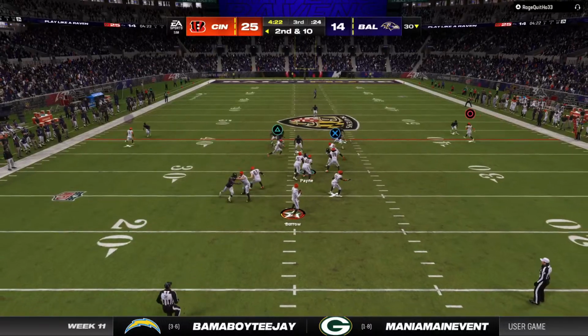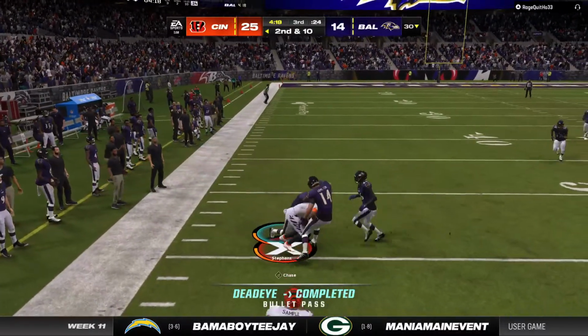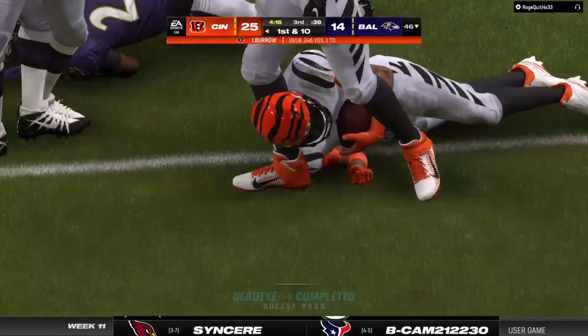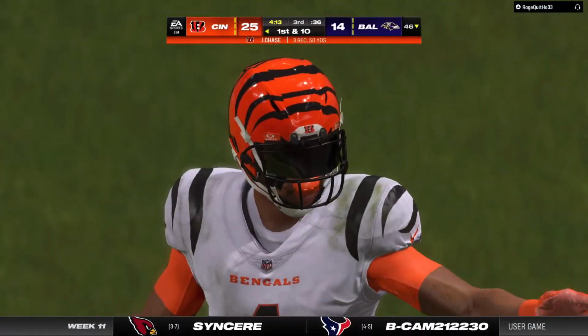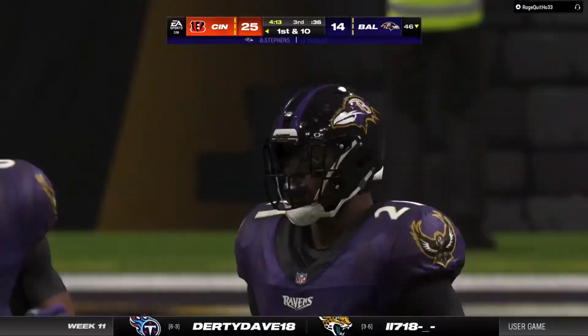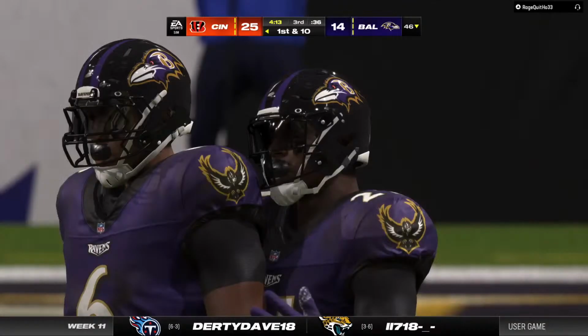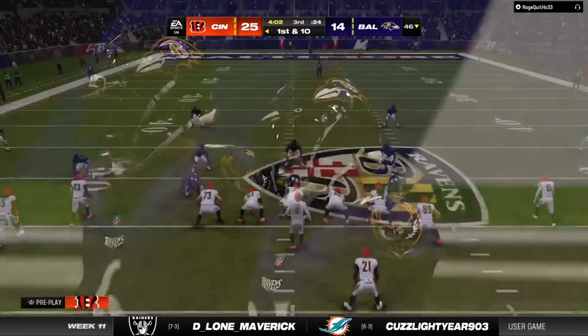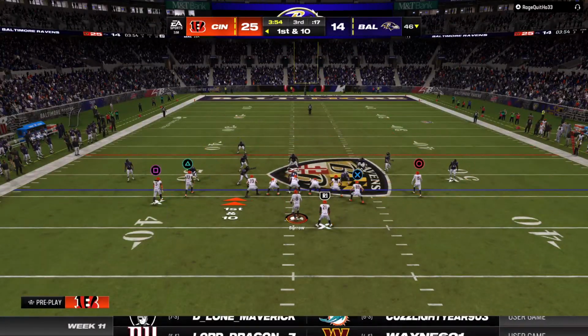On second down, here's Burrow. He's got Chase on a comeback route. And he slips up past the 45 before being tackled. A Bengal first down on the 16-yard pickup there. I'll tell you what, a lot of those mid-range throws have been available because sometimes teams get too concerned about the deep ball and they leave too much space in front of them. And these guys have been taking advantage so far.